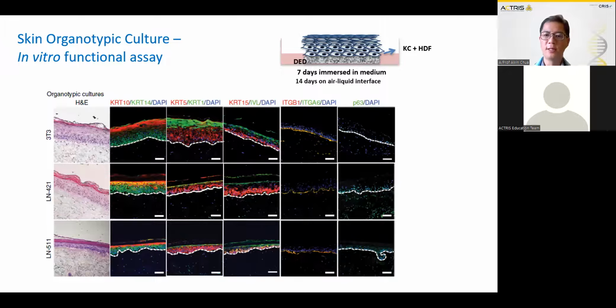Next, we seeded the human skin keratinocytes cultured on the TRIS system on an allodermis impregnated with viable skin fibroblasts to induce epidermal differentiation in an organotypic culture. All three systems were able to produce normal and fully stratified epidermis, as independently assessed by a pathologist. Again, you can see here we used all the different basal and differentiation markers to ensure that the expression of the epidermal layer is of a fully stratified form.